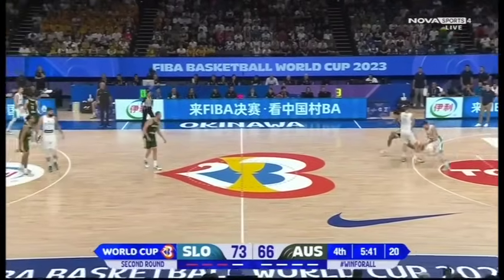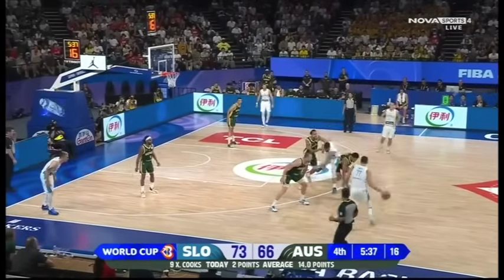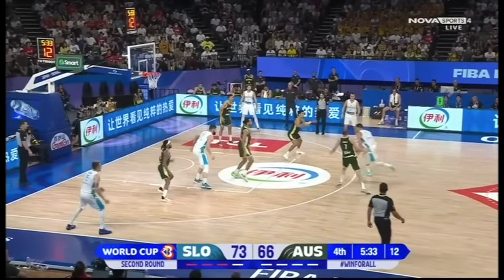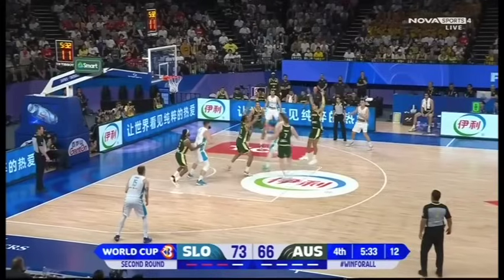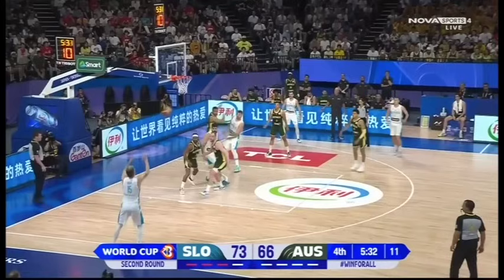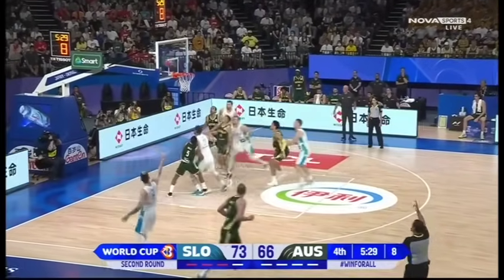Doncic continued to give the ball up early to get the ball back, with Australia loading up at the nail on him. And he ends up attacking downhill, turning the corner to draw help from the strong side, one pass away. But with Patty Mills having to help the helper here, Doncic throws a one-hand hook pass to spray it out to the weak side corner, and this shot goes up, but the miss is short.